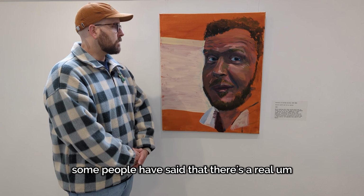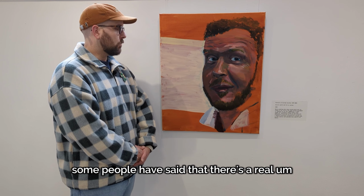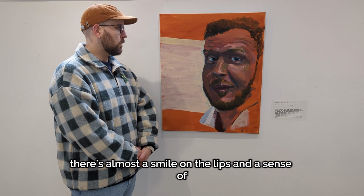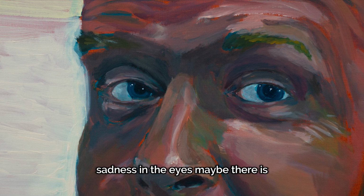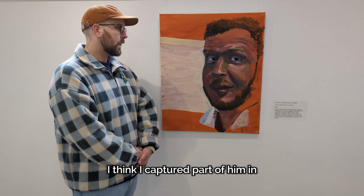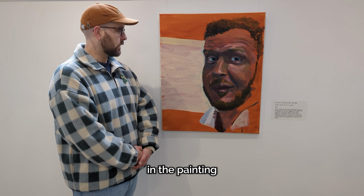portrait. Some people have said that there's almost a smile on the lips and a sense of sadness in the eyes. Maybe there is. Maybe that was intentional, maybe it wasn't. But I think I captured part of him in the painting.